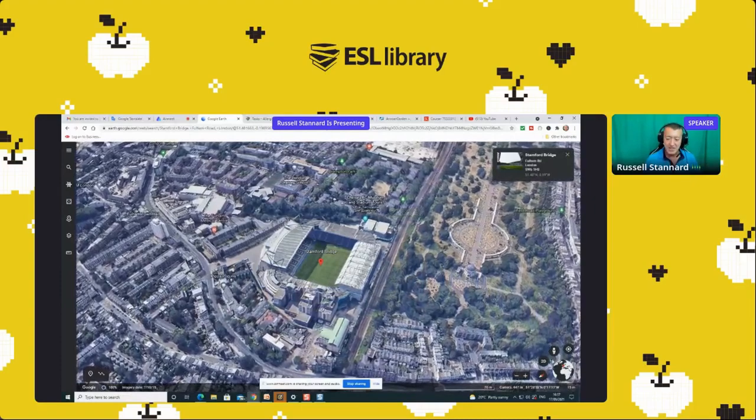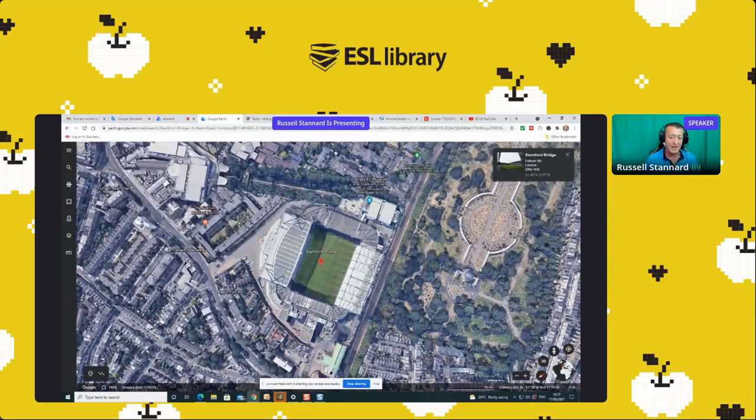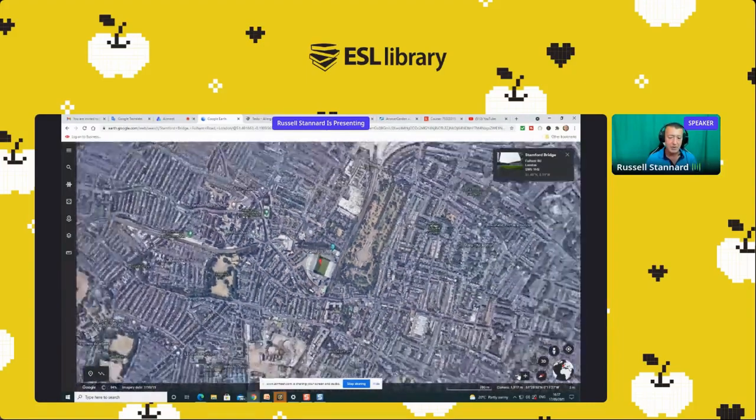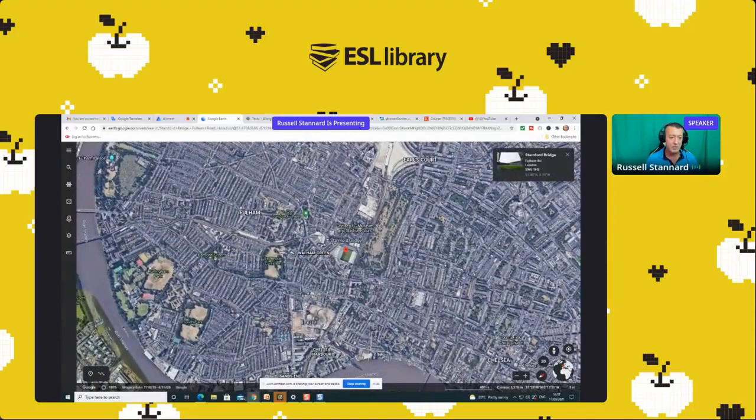Now, if I go into 2D view, here you can see from the top, just to point out, this is the stadium, and there's a football museum here. Chelsea have their own museum. Then they have 2 hotels here as well, okay? And if I move out, so you can have a little look, you'll see that actually Chelsea's quite near to the River Thames, okay?